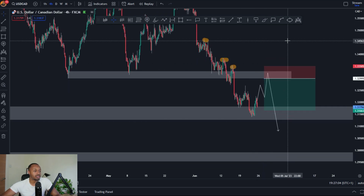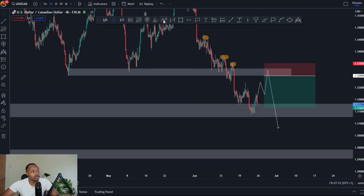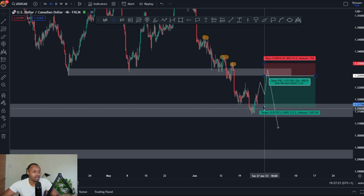So I'm hoping to see a bigger pullback for USD CAD. The market is starting to react to the support, so I'm hoping we can see a big push to the upside. There's obviously a case we could just break through and continue that journey. Like I said, on the lower time frames, you'd probably still be able to catch that move there, but for me, I'm looking at a deeper pullback, and then I'll look to see what I can do.